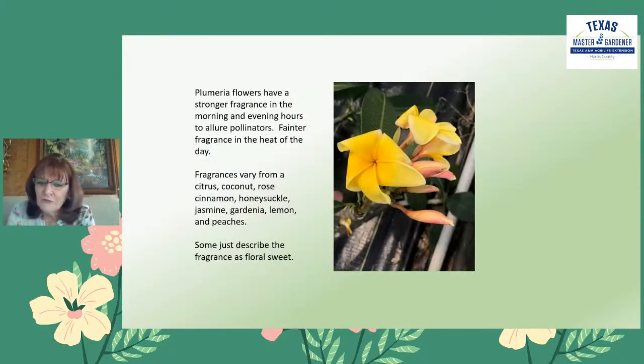Plumeria flowers have a stronger fragrance in the morning and in the evening hours. This is to attract its pollinator. It has a fainter scent in the middle of the day. Fragrances vary from citrus, coconut, rose, cinnamon, honeysuckle, jasmine, gardenia, lemon, and even peaches. But some just describe the fragrance as sweetly floral.